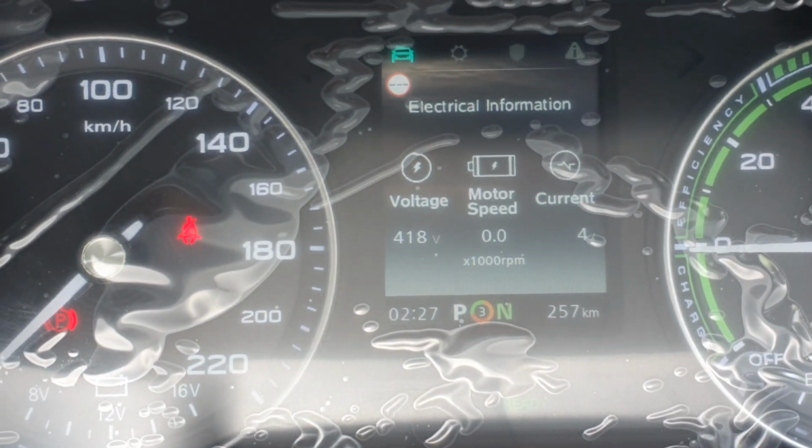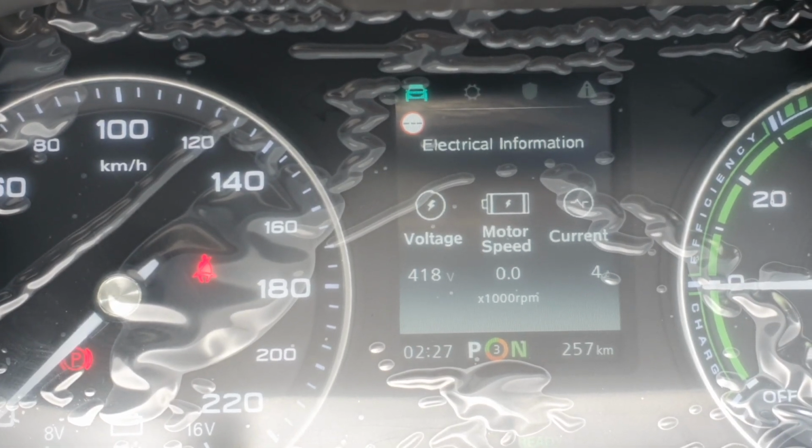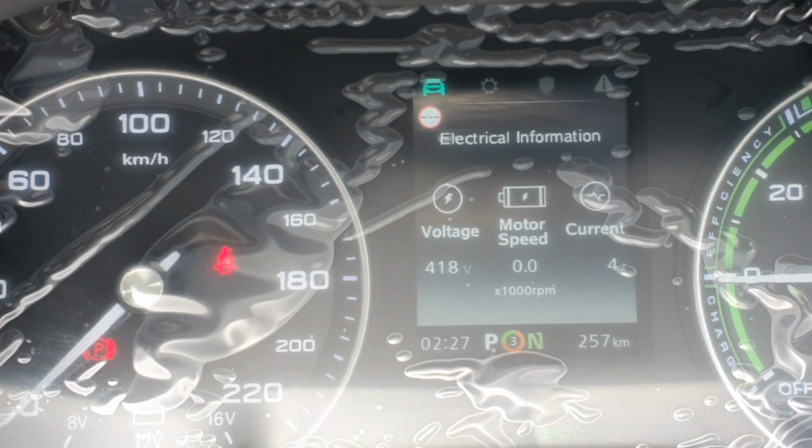So when it goes below 50%, the voltage drops below 400, and when the voltage drops, the torque of the car also decreases.